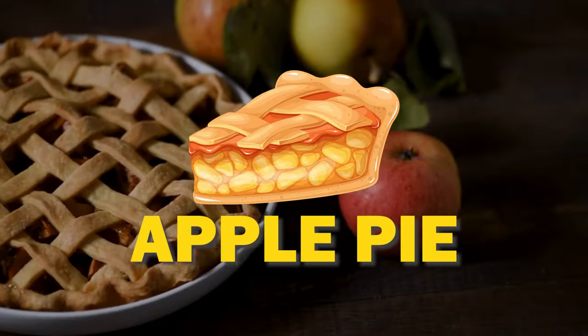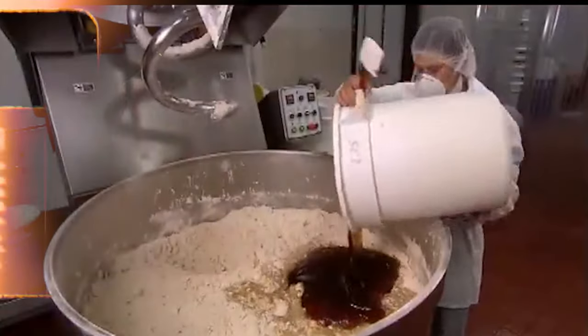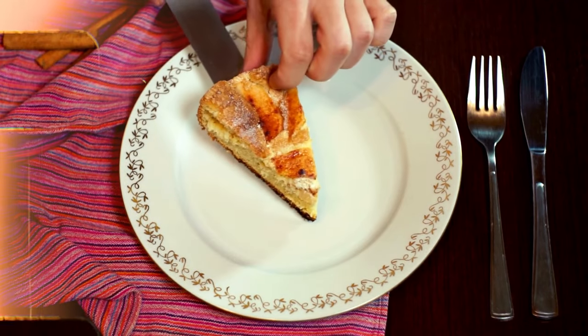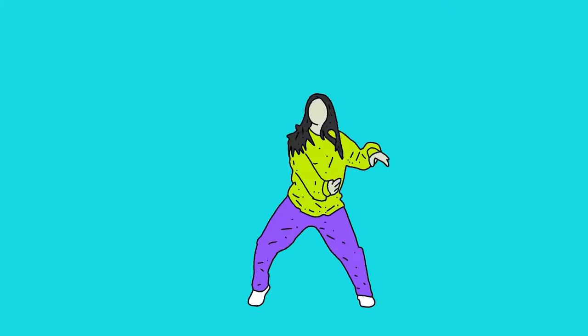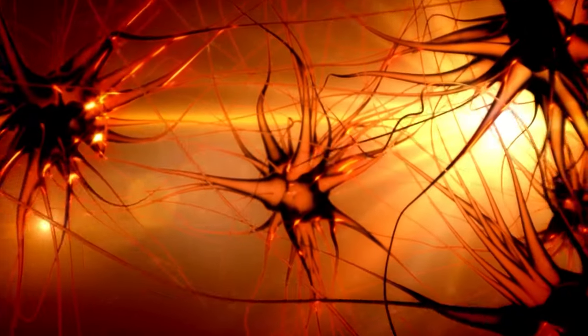Number 2, apple pie. First off, let's talk sugar. Apple pie recipes usually call for sugar to balance the tartness of the apples. However, commercial apple pies tend to be outrageously sweet. A single slice can contain a shocking amount of added sugars. So, while your taste buds might be dancing with joy, your body might be sending out distress signals.